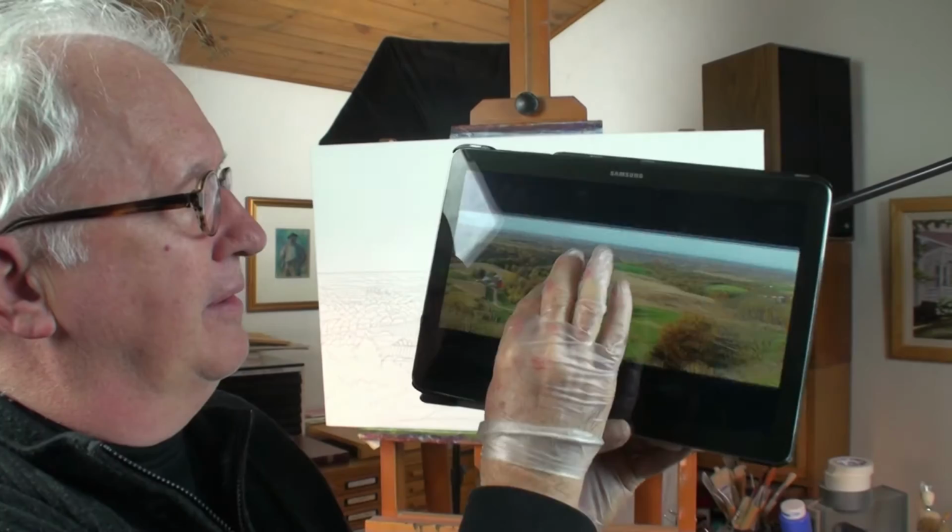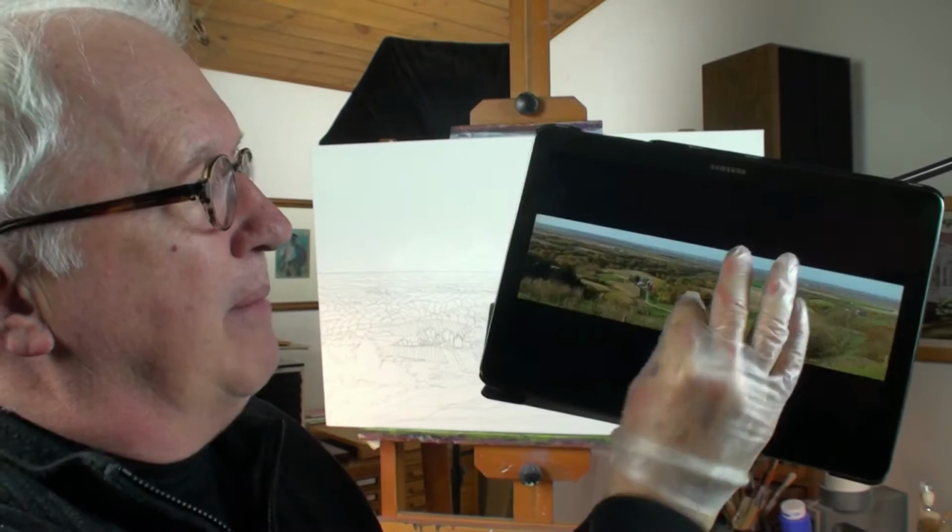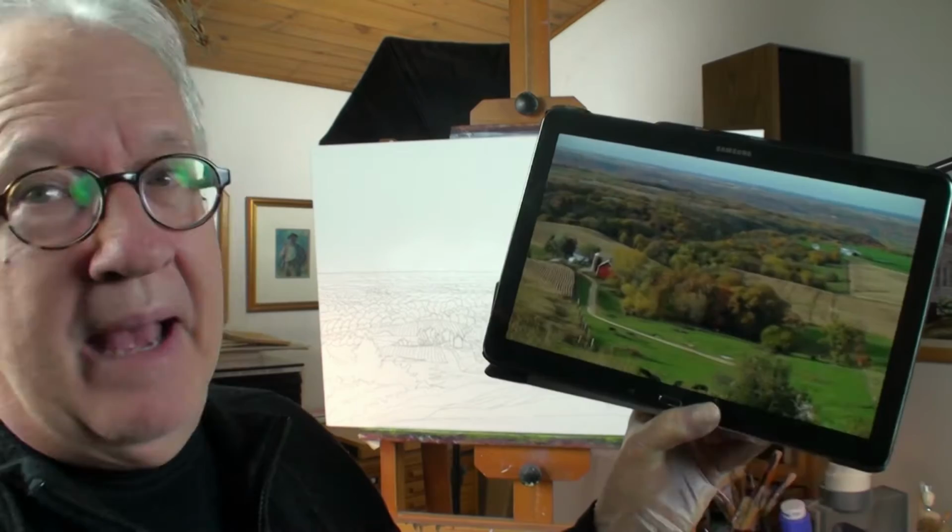I can take a look at the detail on that barn, for example, and I can see the cows, and there's a fence line, which I normally wouldn't have seen or even paid attention to. But if I'm after that detail, it's all right there. So this could be the artist's best friend, without a doubt.